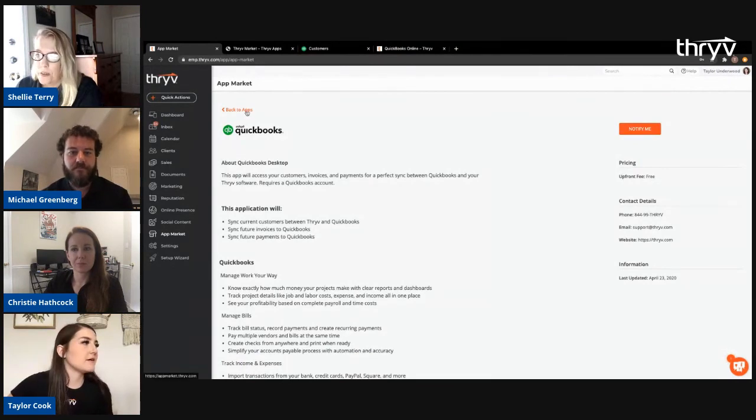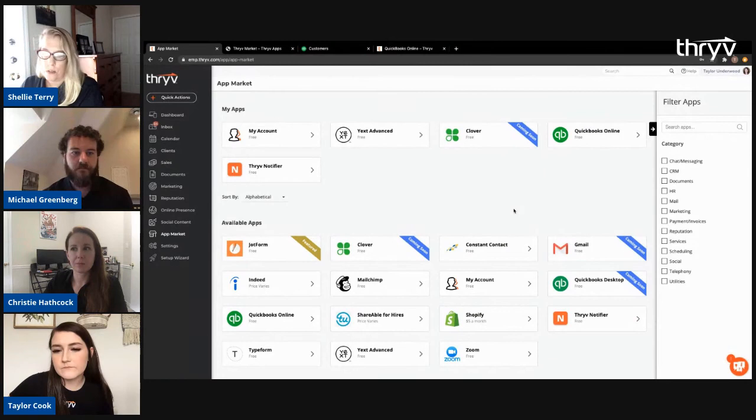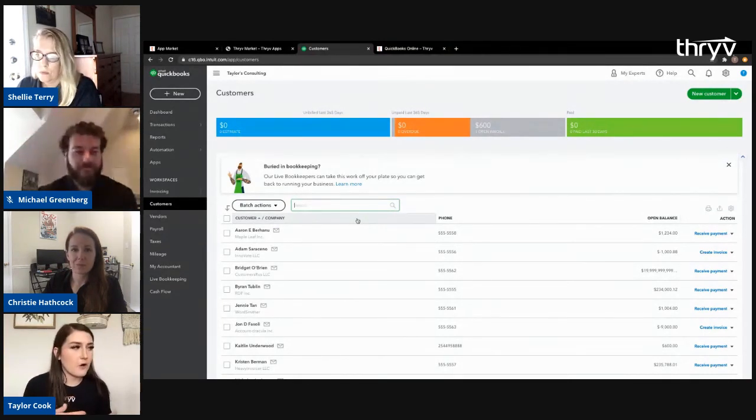Follow-up question: will it duplicate customers from QuickBooks and Thryv customers? So the way that it recognizes your customers is by the email. And so that's why the email is very important. And that's why you want to check these customers inside of your QuickBooks and Thryv to make sure that you have that email so it doesn't duplicate those, and also to make sure that you have all of the additional information in there.